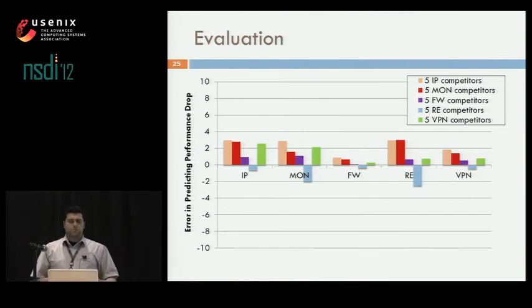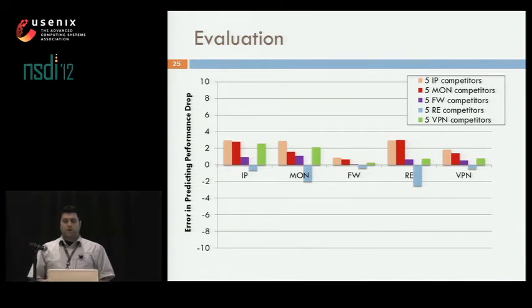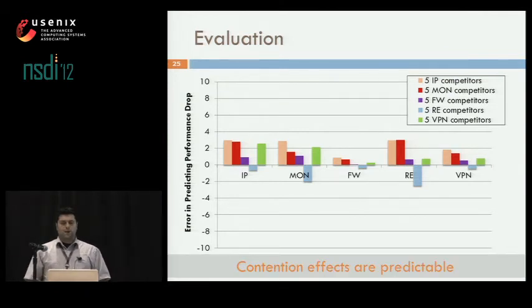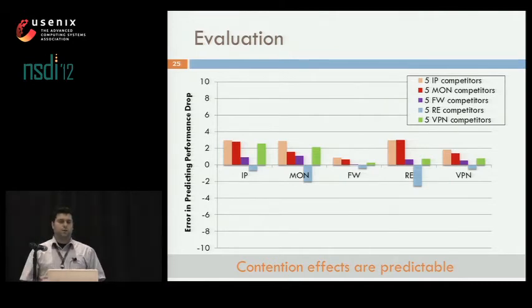In general, the highest errors correspond to the red-pink bars, the scenarios where we have five IP or five monitoring competitors. Here we overestimate the drop suffered by an application, partially because we assume the competitors will perform as many cache references per second as they do when they run alone. Actually, IP and monitoring are sensitive applications that do suffer because of contention and will perform fewer cache references per second compared to when they run alone. So in all scenarios, we observe that errors are smaller than 3%. The contention effects are predictable for our system.